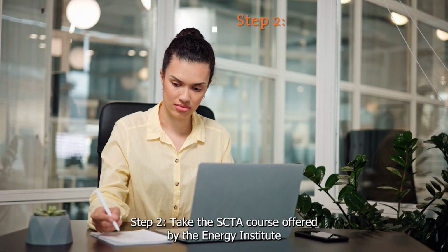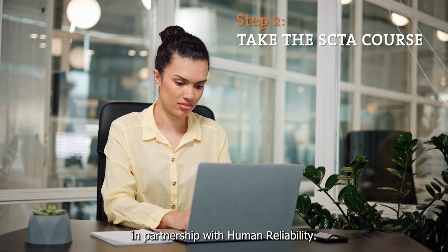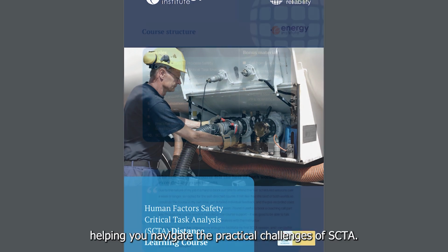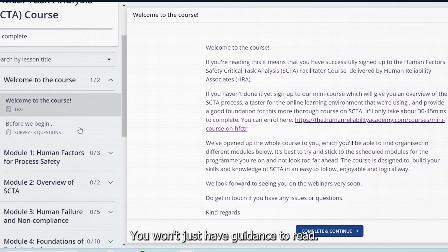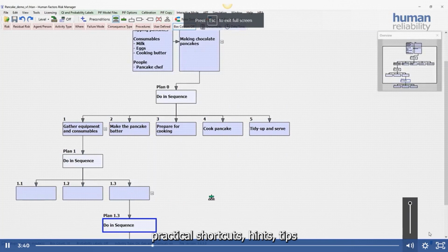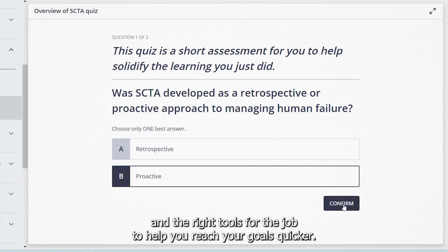Step 2. Take the SCTA course offered by the Energy Institute in partnership with Human Reliability. It's like having a guide by your side, helping you navigate the practical challenges of SCTA. With the SCTA course, you won't just have guidance to read, you'll have a dedicated coach who knows the best routes, practical shortcuts, hints, tips, and the right tools for the job to help you reach your goals quicker.